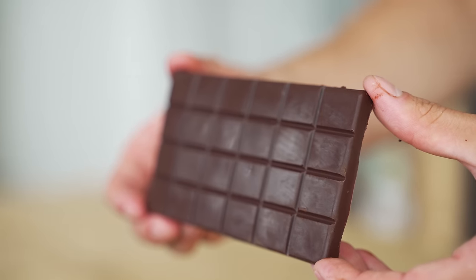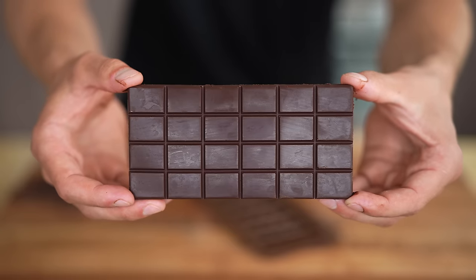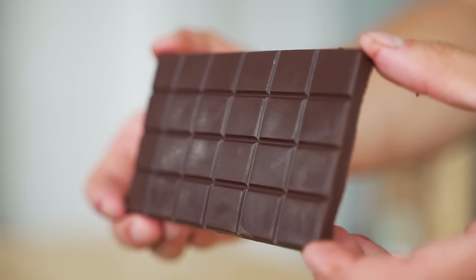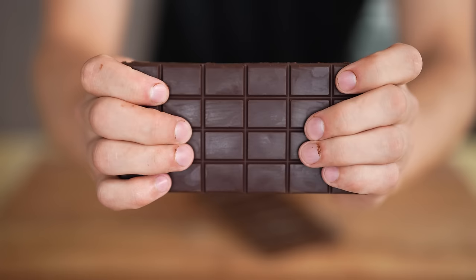We certainly did take one or two shortcuts throughout this process, primarily in the name of just moving this along. But I'm really, really happy with how this turned out. And now it's time to make sure that we get that nice classic snap. Here we go.